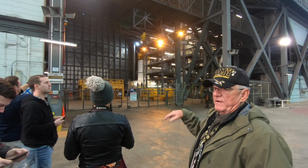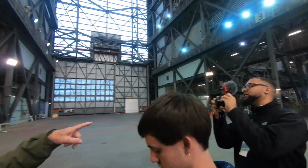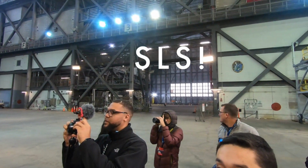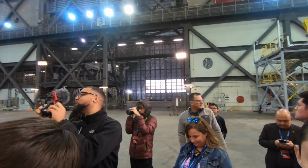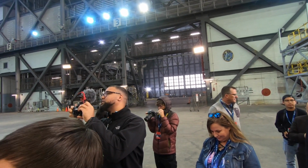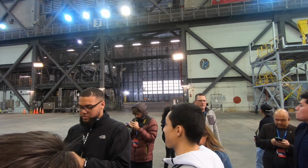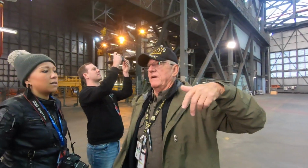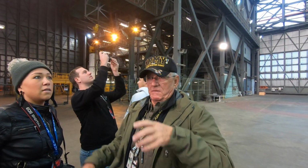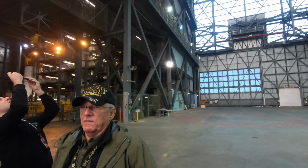If you look over here in this high bay, that's where the new SLS is going to be stacked. That launch tower we sent out to Pad D will come back in here, and they'll start integrating it back into the building. It was in here for a while, and then it went out to the pad for integration. Now that'll come back for its final integration, and then that's when they'll start bringing flight hardware in for stack up.